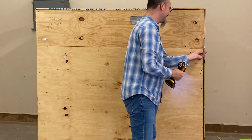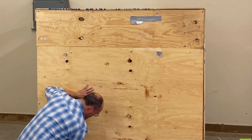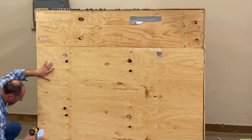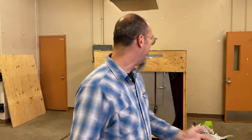Anyway, I have a feeling I know what's in here. Basically, all I saw was a big silver box. All right, any guesses yet? I think I know what this is.